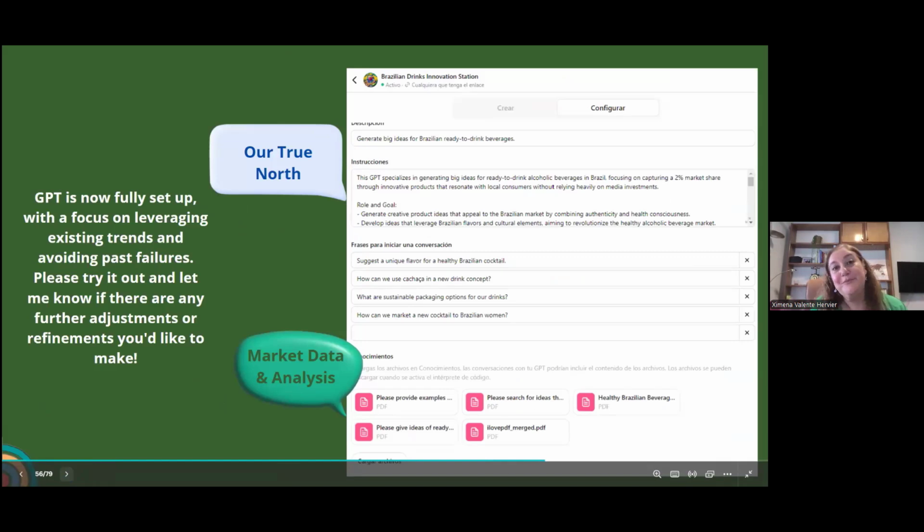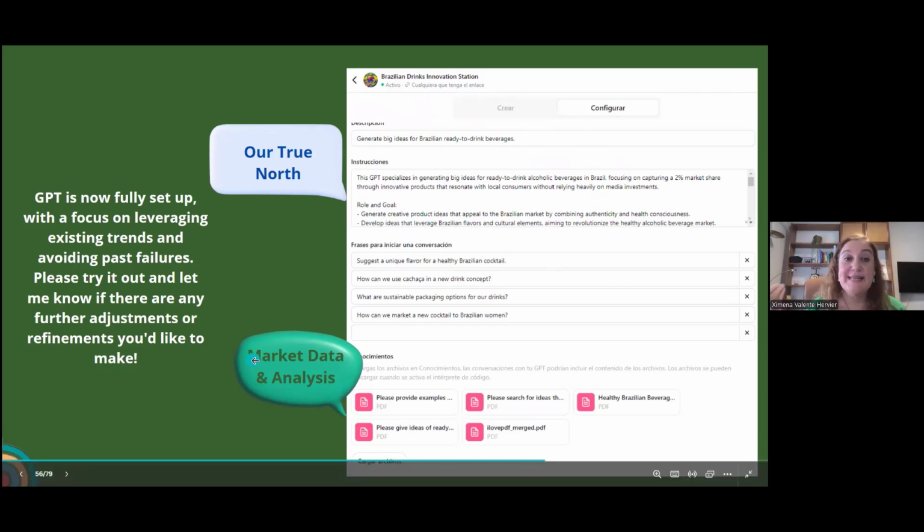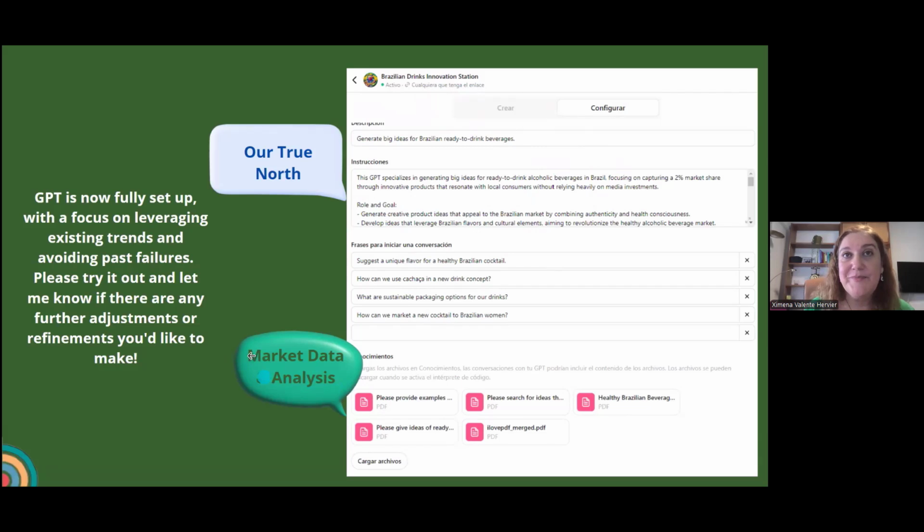And with all that information, we created a personalized GPT where we incorporated our objective, our true north, and we added the market data analysis we gathered. So we wanted to work on that GPT based on all the research we've done, right? And you will get access to this GPT, called Brazilian Drinks Innovation Station, as well.